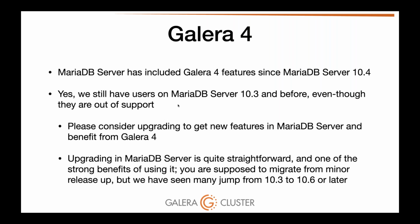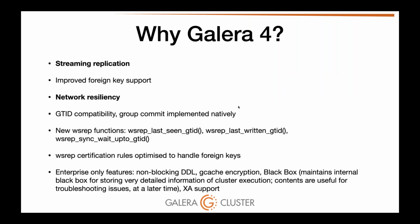But remember, even though you are constantly reminded that you need to upgrade minor versions, like going from 10.3 to 10.4 or 10.7 to 10.8, we have seen people migrate from 10.3 to 10.6, 10.3 to 10.11. In fact, we've seen demonstrations and production users migrate from even MySQL 5.7 to MariaDB without any issue. So why Galera? Some of this we will talk about later, but streaming replication is extremely useful. We have very good foreign key support. Previously, the error logs used to be pretty filled with lots of random errors about foreign key support. It's all gone.